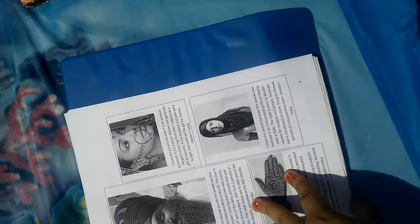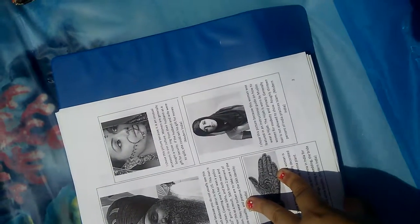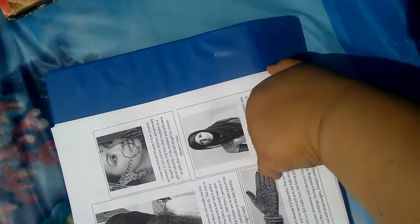Modern India. I chose this picture because the woman was in an instructional guide on how to wear a hijab. Hijab is worn by Muslim women for modesty and privacy. Generally, hair is not allowed to show. Roughly 13% of India practices Islam. Modern India.